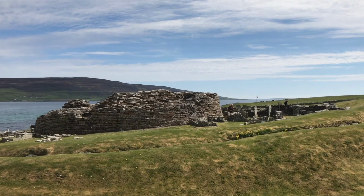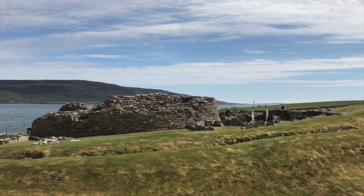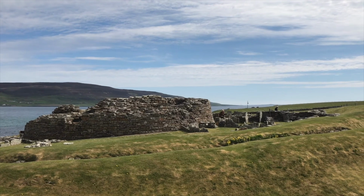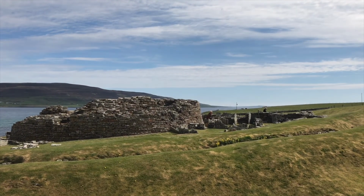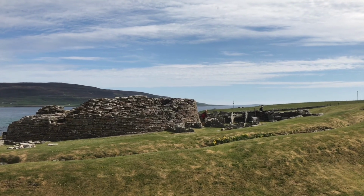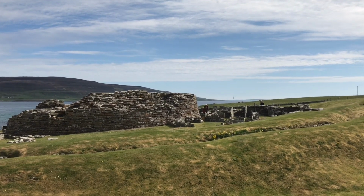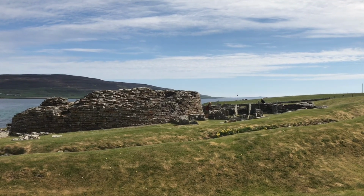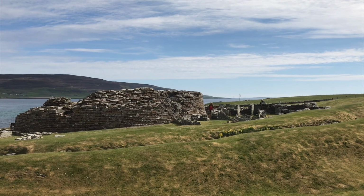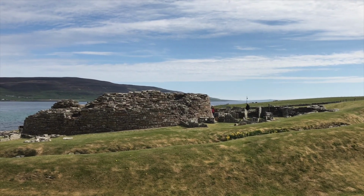So over here you see the Broch, and just to the right of it is some of the surrounding houses, and this is where the Pictish village was found, just up on top of these buildings to the right hand side of the Broch. So they've removed them and replaced them in another location, so we can see the newer Pictish buildings plus the old Broch, which is most probably about 2,000 to 2,500 years old.